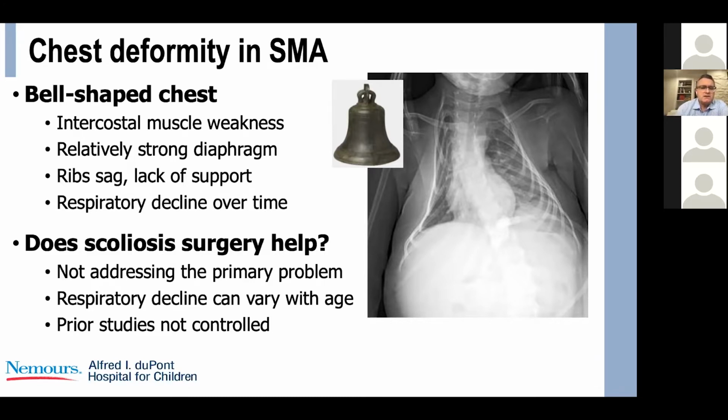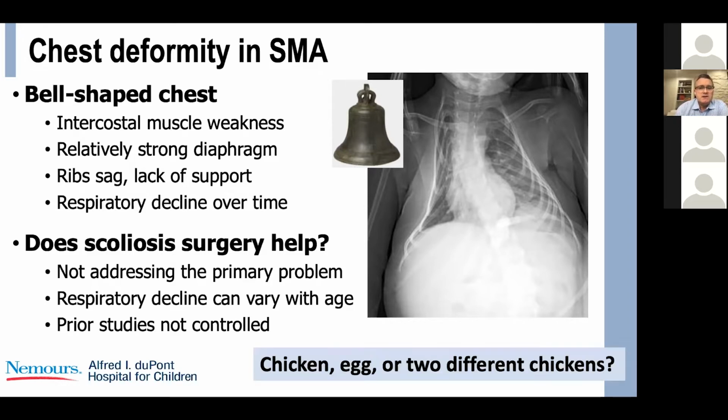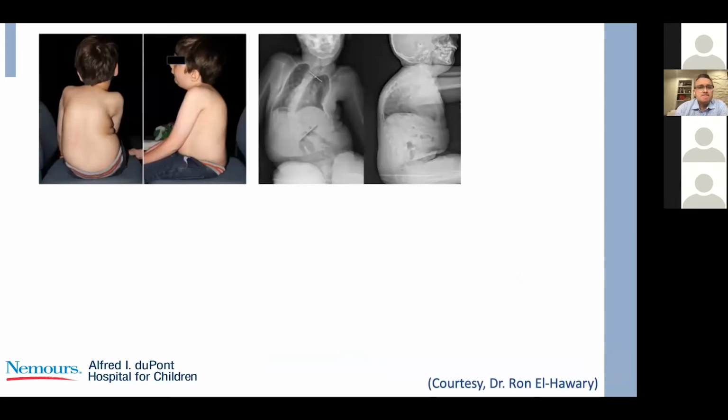Prior studies that showed an impact of scoliosis surgery were really poorly designed, and there are very few studies that have a control group where you can see the true impact of scoliosis surgery on respiratory function. So is this a chicken and egg, or is it two different chickens? I kind of think it's two different chickens.